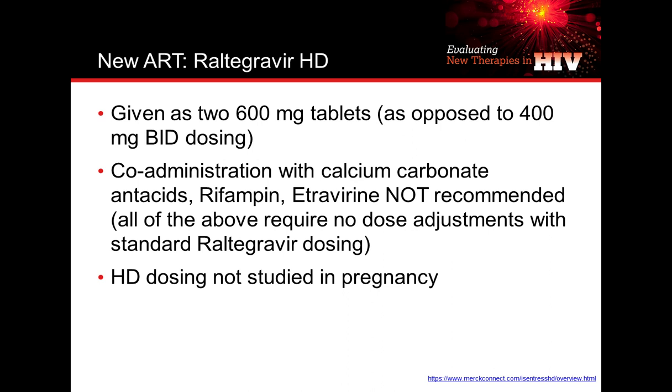When they previously looked into giving the 2 400 milligrams once a day, they had a significant number of failures. Changing it to 2 600 milligram tablets once a day did have good outcomes. It is still 2 tablets as opposed to a lot of our other options, which are 1 tablet. And by giving it once a day, some of the drug interactions have changed a little bit.